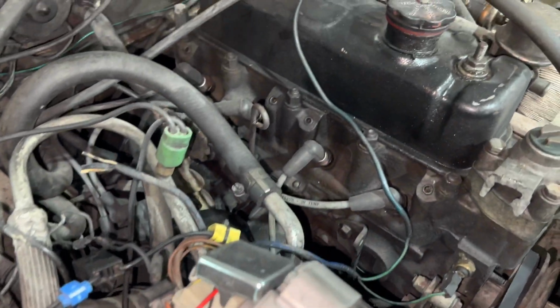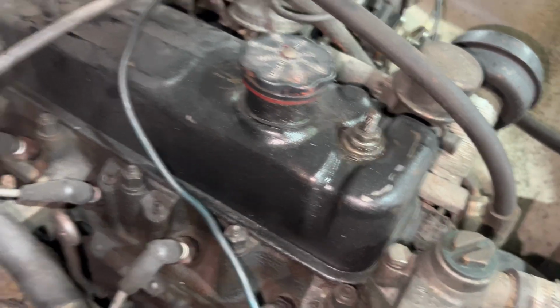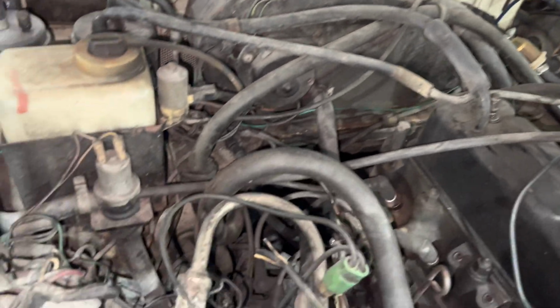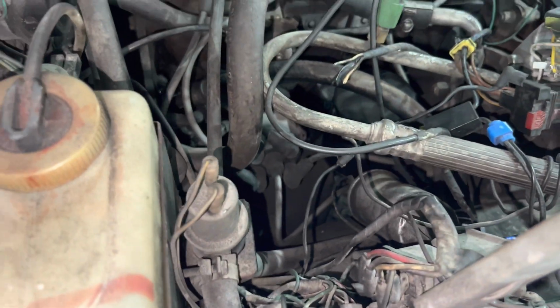Somebody looks like they've converted it to a more modern alternator. That's always a good thing. A little bit of oil seeping from the, looks like the valve cover sealing washer, maybe the cap. Pretty nice and original under here. For a simple old car, it's kind of a spaghetti mess there, isn't it? You'd expect it to be a little more simple, but anyway, it's all good, it all works.